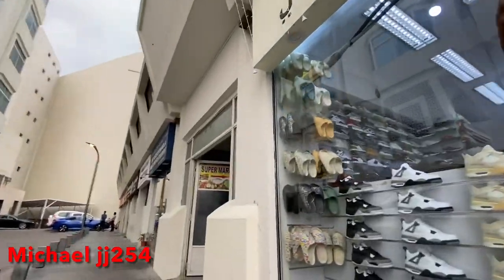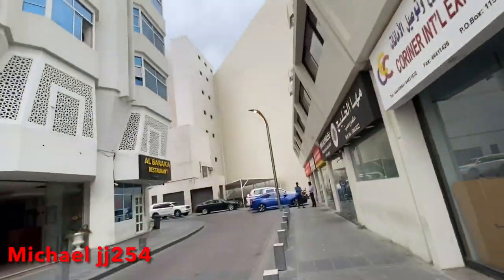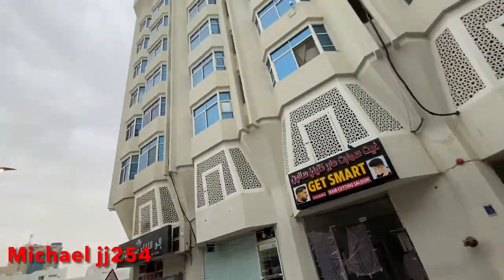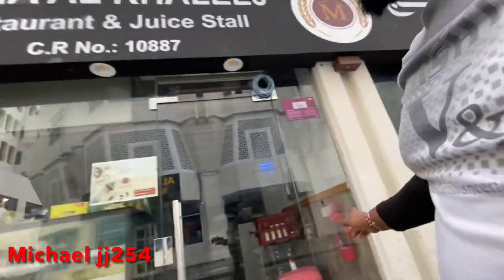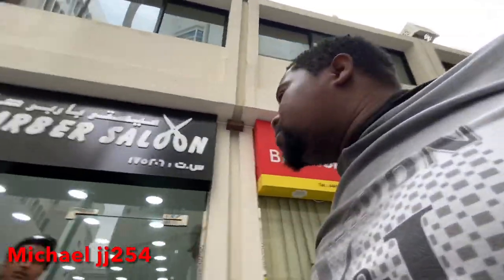That's the shop for the shoes. I like it. That's why I told you the goodness of traveling, going to different places. Wow, it seems like it wants to rain. See the weather. I've never come here before, this is my first time, and I find it so cool. So, Sababa shop over here.